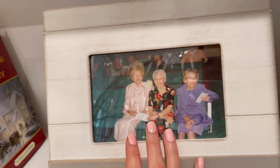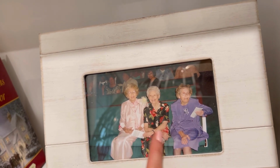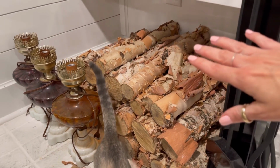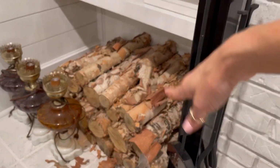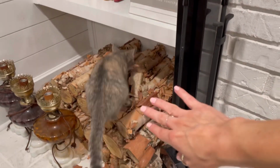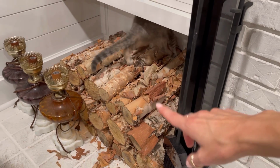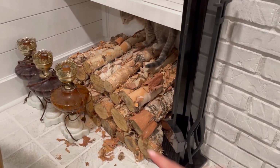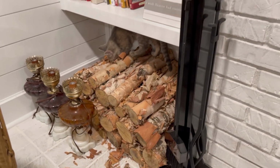And then down here, this is a photo of my grandma, she's in the pink, and then my two great aunts, my grandma's sisters. Down here, we have some river birch that Ken cut up for me because he's not done. I'm going to fill up that whole area. So this is trees from our property. He cut them down and chopped them up for me so that I could have them. These are old lanterns. These are my grandma's, but I need to find globes for them and I haven't yet.